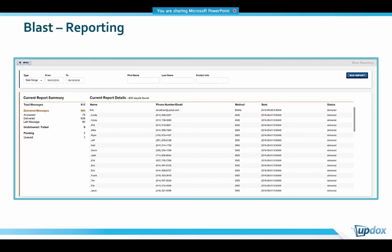You can use the blast reporting to ensure your custom messages got to the intended targets. If not, you can view and engage the patients who either didn't get the message or may not have opened it on time. You can let them know that the office is closed tomorrow. Not having staff call patients back to back is really going to free up some time in your day.